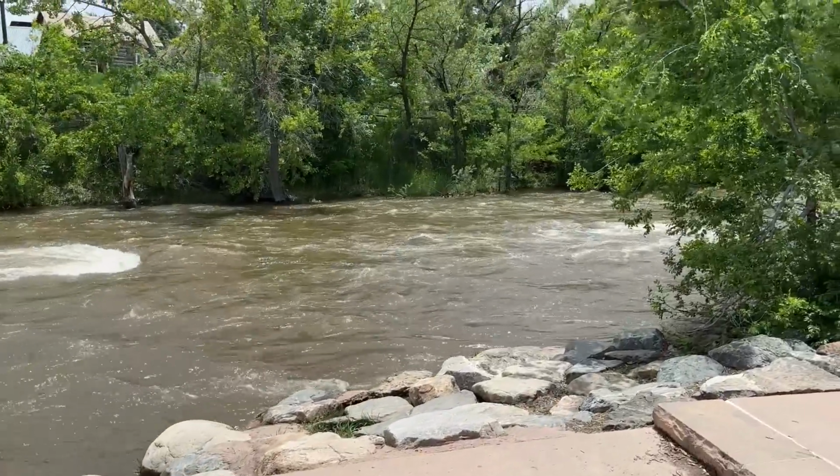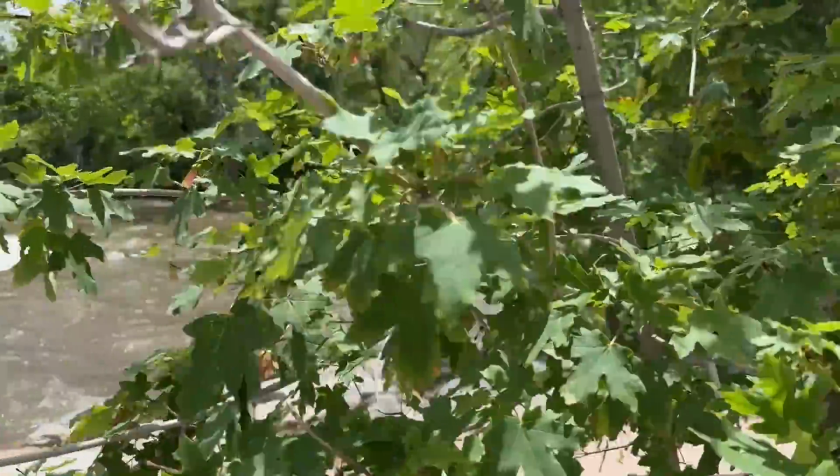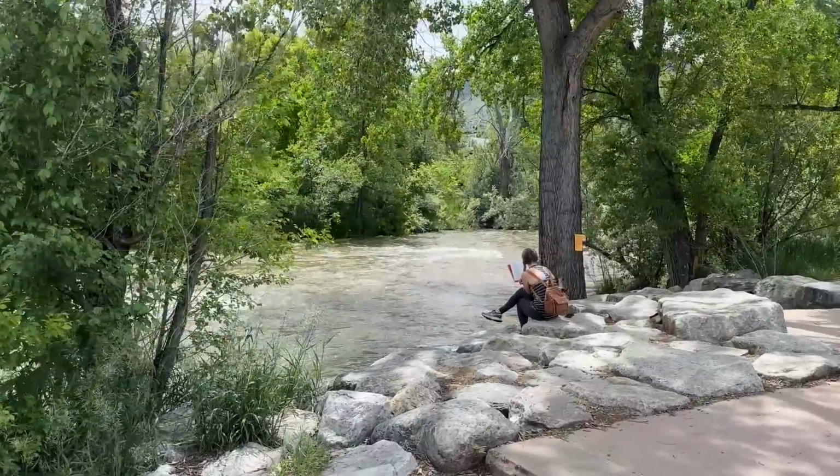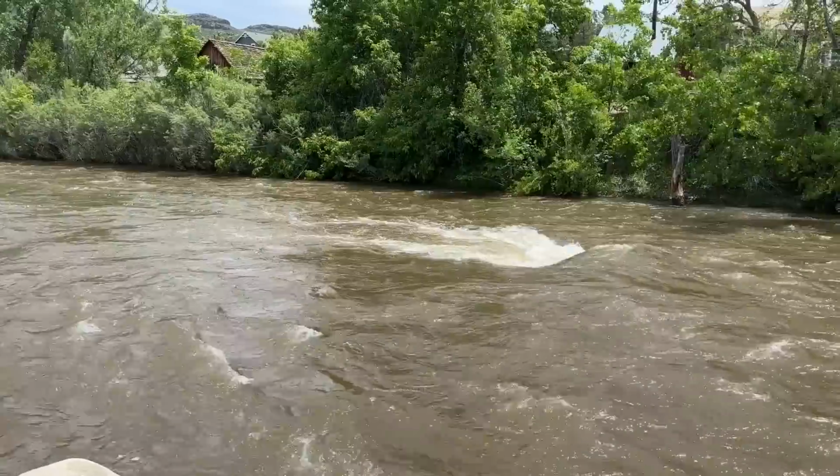And that would be the river. Great place to read a book or just listen to the river.